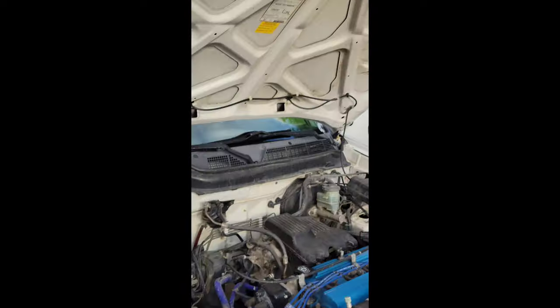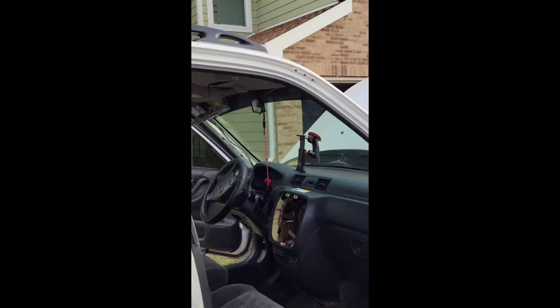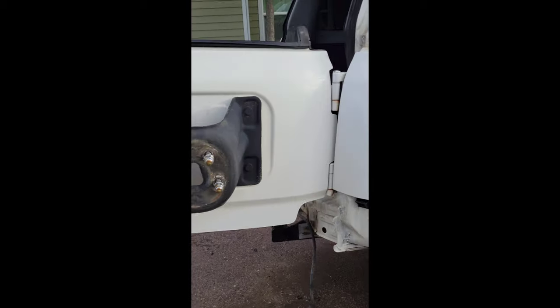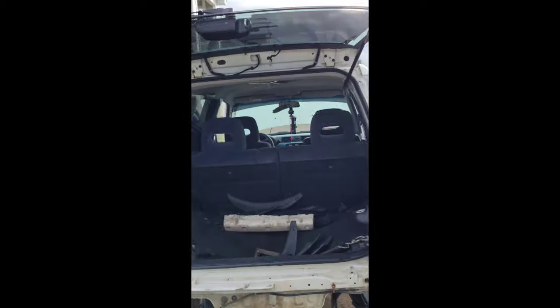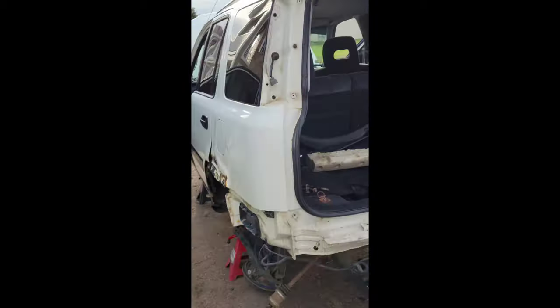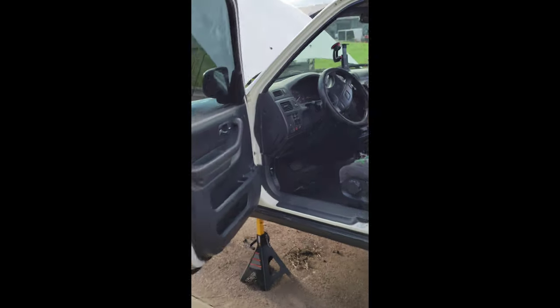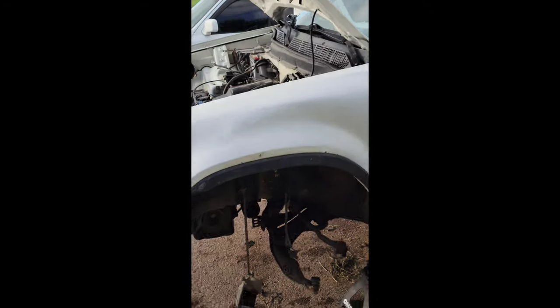But if anybody wants anything, hit me up now, because as soon as that motor is out and the rest of the stuff is completely taken off, this thing's going to the crusher. So I still got to get the subframe drop off. It's the only thing I got left. And then of course I'm keeping the differential and drive shaft, and then the motor and transmission out, and that's it. And the roof rack, sorry. Roof rack will be coming off.